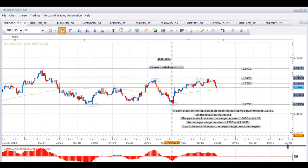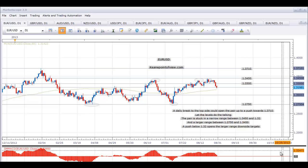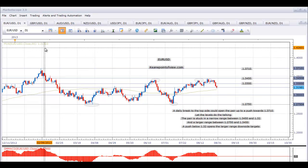Every chart that I show you here you can find on the blog in the charts in place section, and you can take a look at it there. What we're going to take a look at first is the EURUSD.